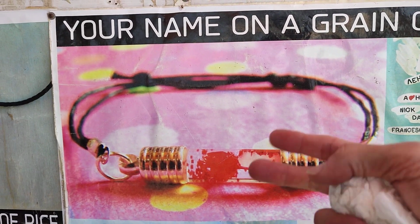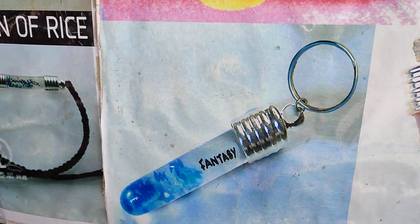There's different sands and there's little roses. There's one in blue. And it goes in a little pendant or in a little vial that goes on a bracelet. You cross his palm with 8 to 10 euros and guess what happens? You get a gift.